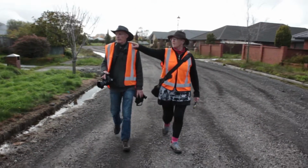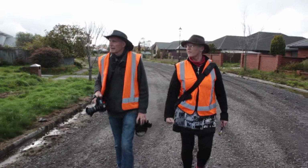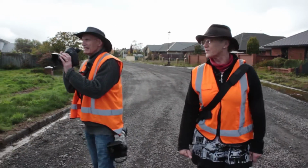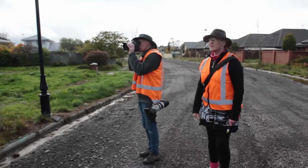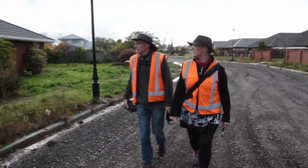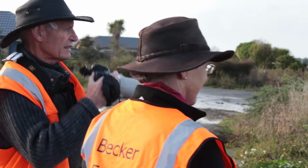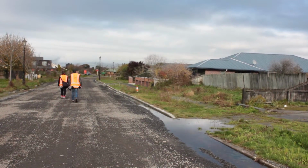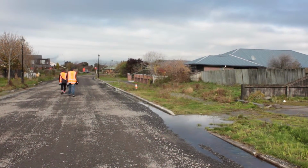But emotions aren't as strong as when they first went into the devastation. We've seen these houses so many times. It's awful to say, but it's almost business as usual. Taking pictures isn't the full story. Relationships have blossomed out of the chaos in the residential red zone.